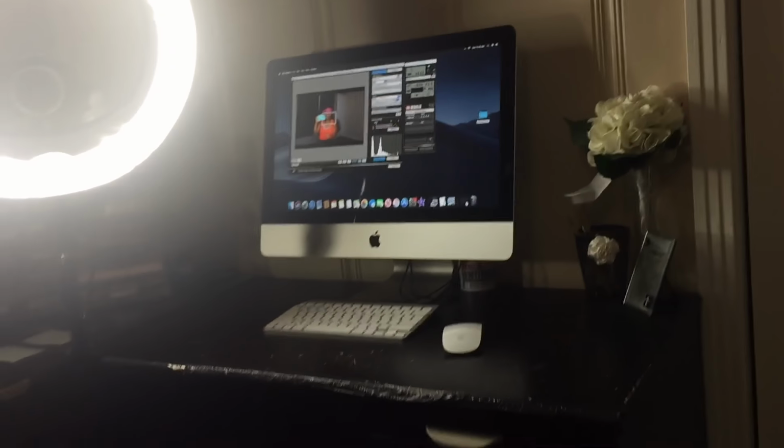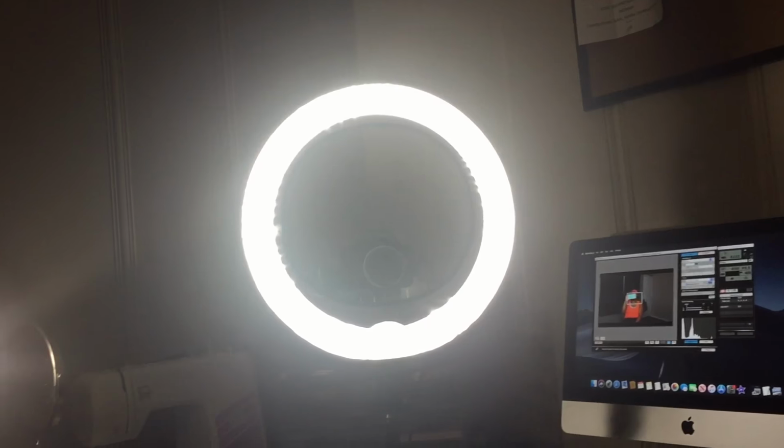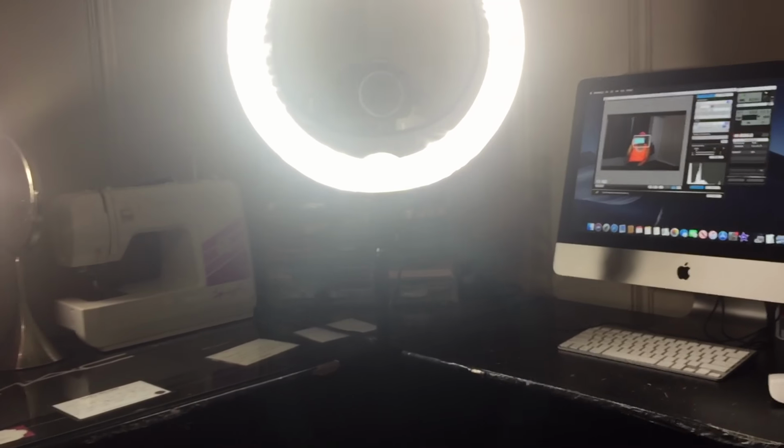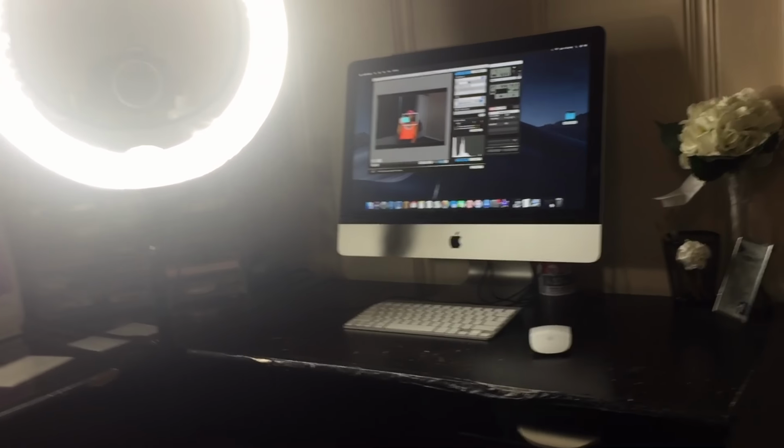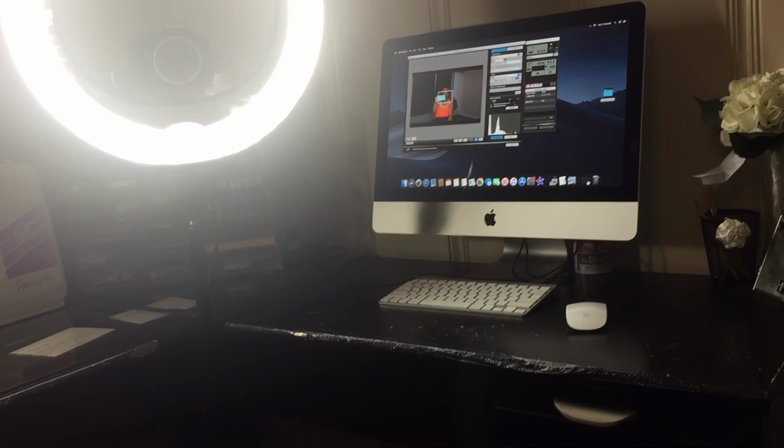So as you can see, this is my desk and vanity combo area. I sit my camera and ring light right there in front of me, and I have all my makeup and all my products reachable for me. So yeah, on with the beauty room tour.